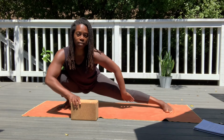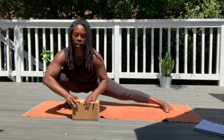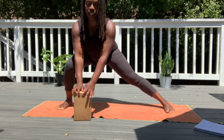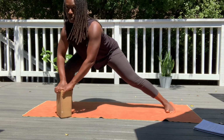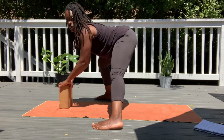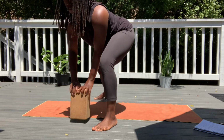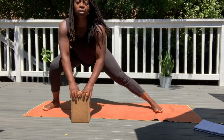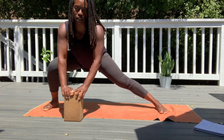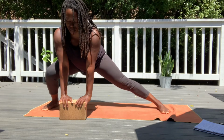If you don't have the flexibility, or if there's a lot of tightness along that inner thigh area, you can hold on to the block and come up a little bit higher. This leg is still bent, and I'm still keeping myself in a hip hinge. I'm not rounding through my back. I'm just going to face forward again. As I'm in that hip hinge, depending on what that position is, you can hang out here. If you want to explore going a little bit further down, you can, okay?